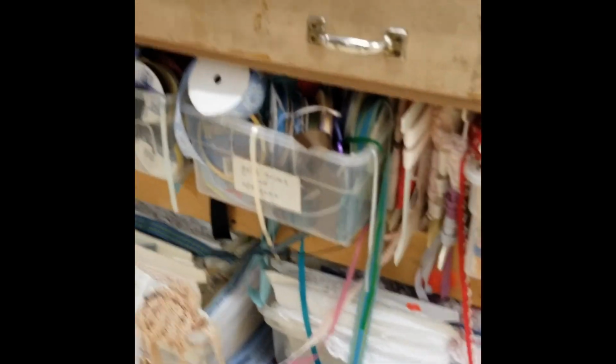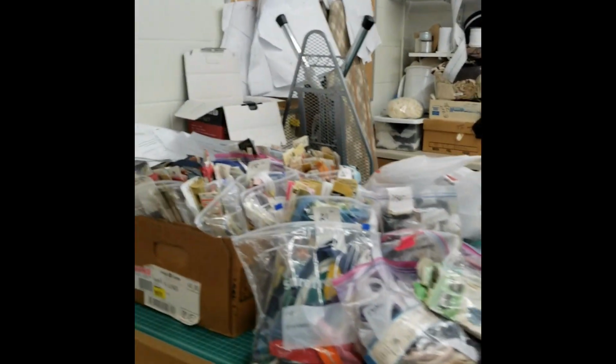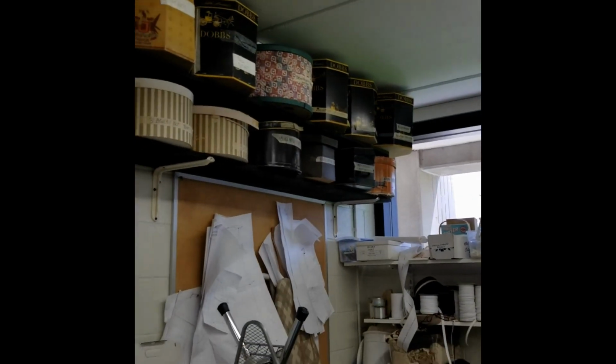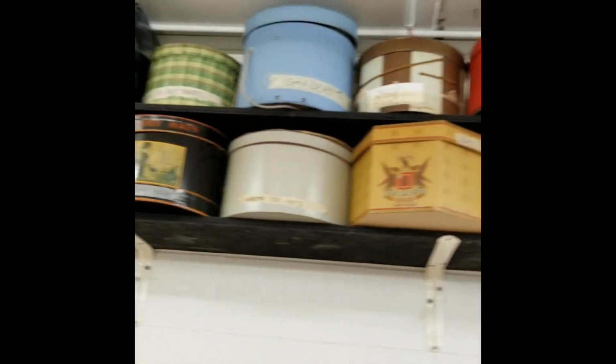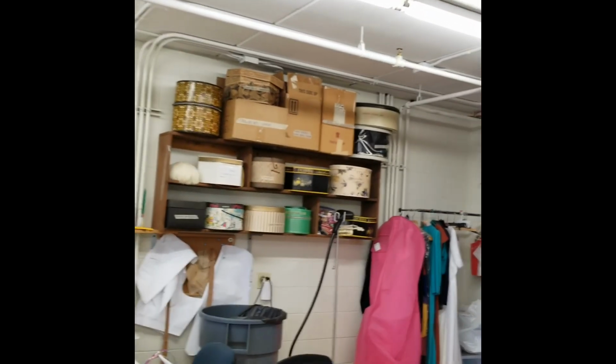And then you can see we use every bit of space we have for the storage of yards and yards and yards of ribbons, trims, lace, all leftover or donations from all these years, taking up every bit of space. We have hundreds of zippers that we're sorting through right now. And then up above, you can see we use all of this space too. That's hats. Hats and hats and hats all the way around the room. And there are more hats over here.